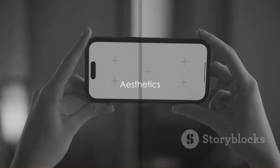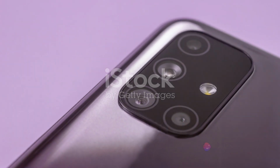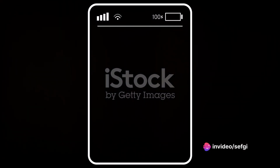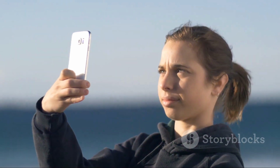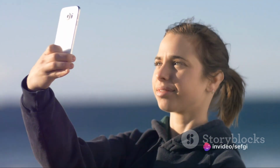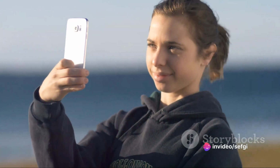Last but not least, aesthetics also influence the position of smartphone cameras. We live in a world where design matters. It shapes our perception and interaction with products, and smartphones are no exception. The camera's position can significantly affect the overall aesthetics of the phone, making it more or less appealing to potential users. Designers and engineers work in tandem to create a visually pleasing and functional device.